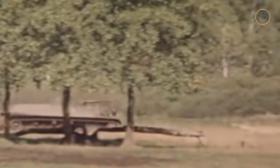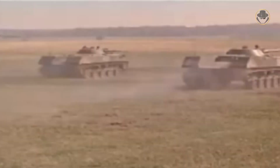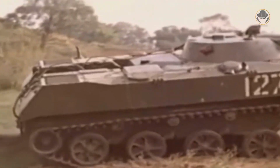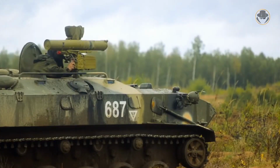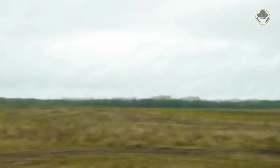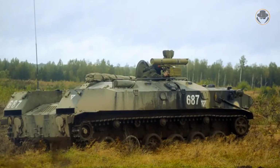The BMD, later renamed as BMD-1, had a 73mm recoilless gun and the 9M14 Malyutka missiles, whose NATO reporting name is AT-3 Sagger. The BTR-RD was an anti-tank missile carrier, and it carried 9M111 Fagot or 9M113 Konkurs missiles, whose NATO reporting names are AT-4 Spigot and AT-5 Spandrel, respectively. But they did not have sufficient anti-tank capability as required.